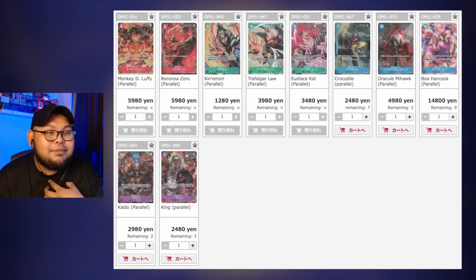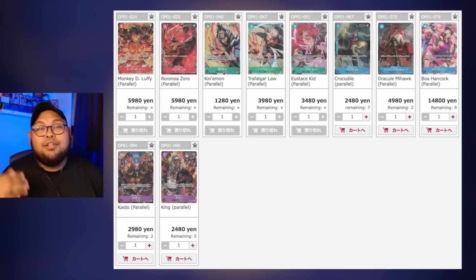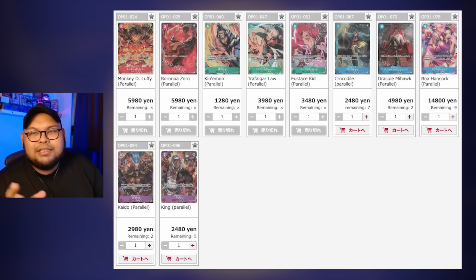I am collecting Japanese cards and opening the Japanese cards because my area is playing with the Japanese cards, and we do not play with the English cards. But if you're in the US, if you're in Europe, you might have to consider how big of a fan you are. Do you want to get the cards early, or would you be willing to wait? That's something that only you can decide for yourself.